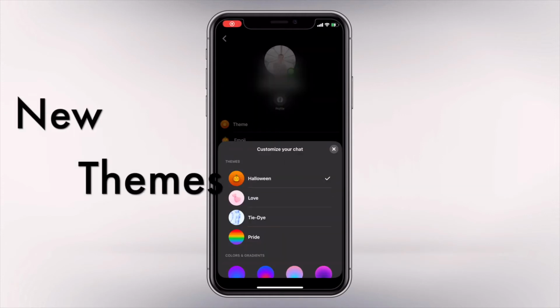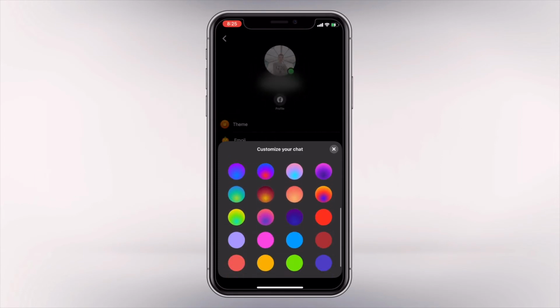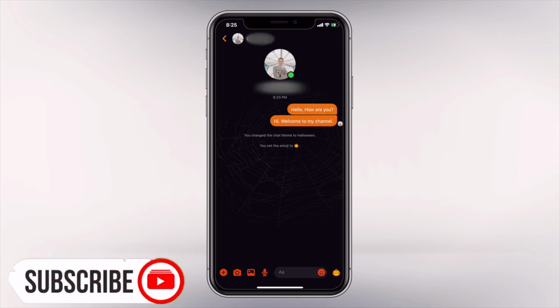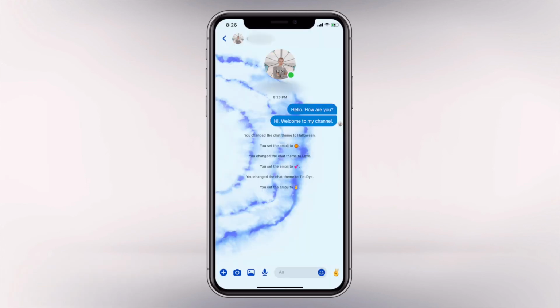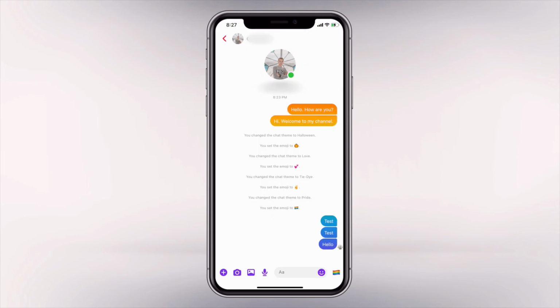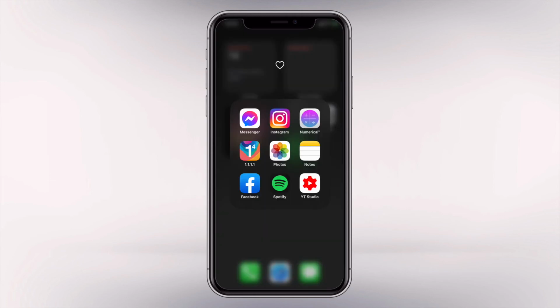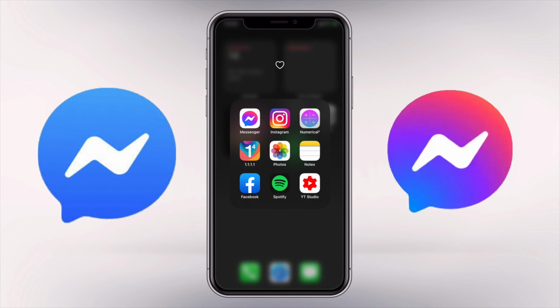Messenger also offers 4 new themes: Halloween, Love, Tie-Dye, and Pride. 3 of these themes look different when using dark mode or light mode, while the Pride theme only changes the colors of the Pride flag with your text messages. And as you might notice, the app icon changed from the native blue icon to this blue, purple, pink gradient, just like Instagram.